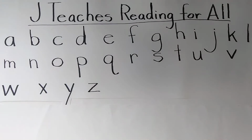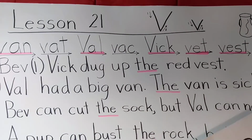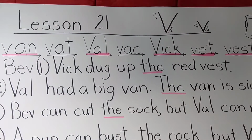All right, now we're going to review the words and the true and false from the last two lessons, beginning with lesson 21. So students, I want you to try to say these words before I do.